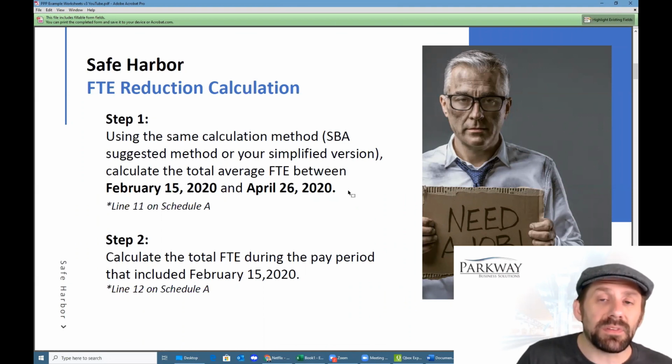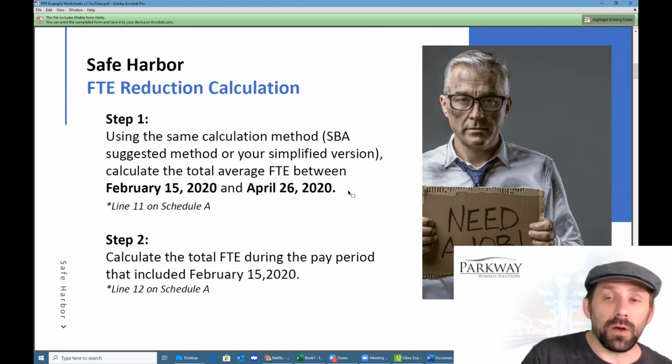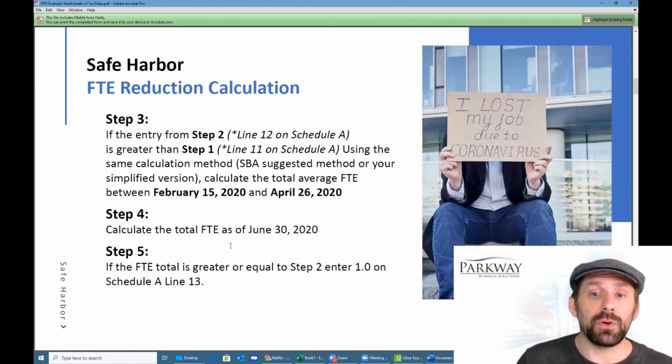So when you're looking at the FTE count, there's a couple dates that are extremely, extremely important. The two most important ones to pay attention to right away: your FTE count during the payroll that includes February 15th, 2020, and additionally the one on June 30th, 2020 as well. You're going to need to know what your FTE count is on both of those days. The other additional two you'll need are the period between February 15th, 2020 and April 26th, 2020, and then the last one would be your look back period, or again, the chosen period itself.